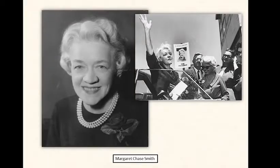So, Hattie Caraway's departure from the Senate did not see a large rush of women taking place. But in 1948, Maine elected a woman senator, also a widow, Margaret Chase Smith, whose husband had served in the House of Representatives. She won that. She served 24 years in the Senate, became highly influential. She was one of the very few senators to stand up against Joe McCarthy during the Red Scare, and she was the first woman in Congress to declare her candidacy for president in 1964.